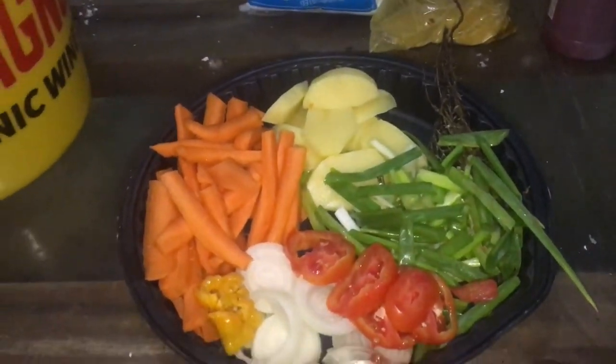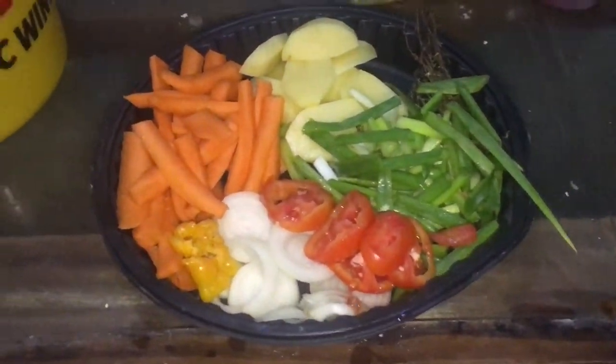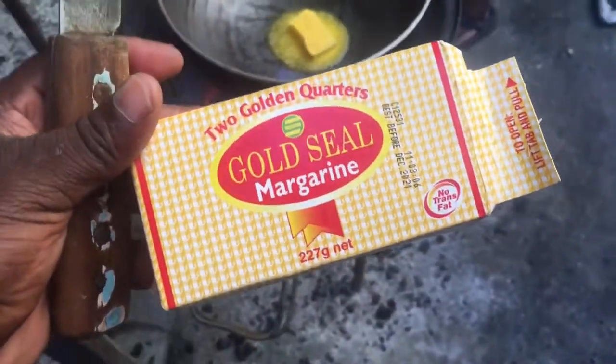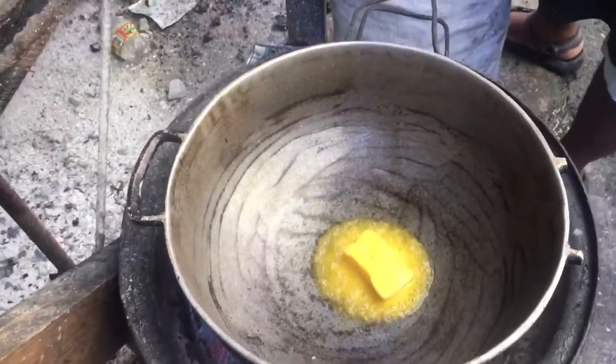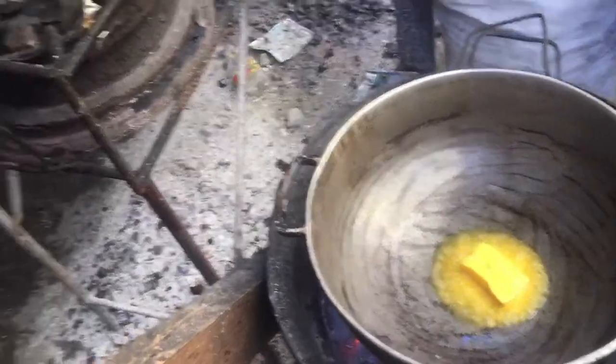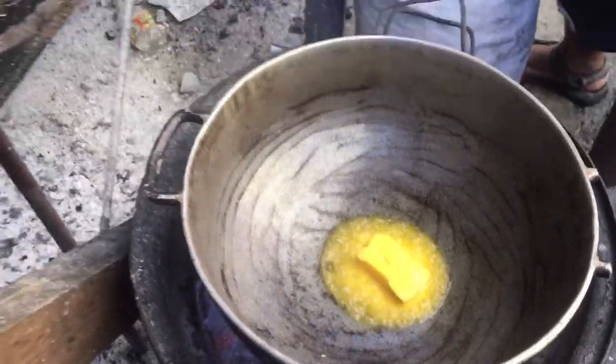So, I'll show you what I'm going to do for the steaming process of the fish now. Yeah, so I'm just going to check it out. Alright, we have Gold Seal margarine, you know. I make some milk and I use that to saute a little vegetables. Then I have the next half, put it in and try to cook them, you see me? I'm just going to check the javelin, man.